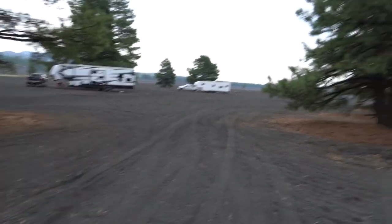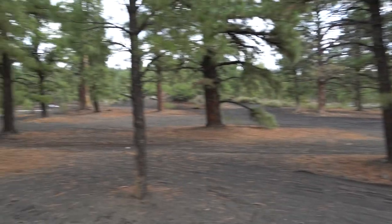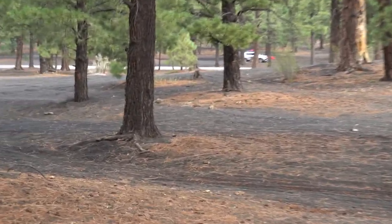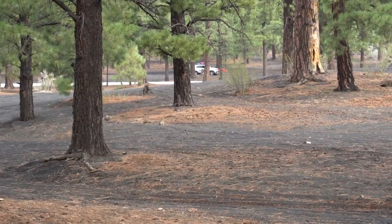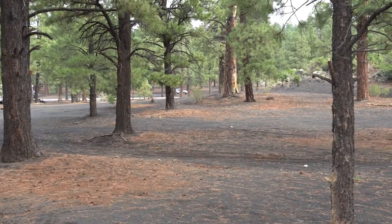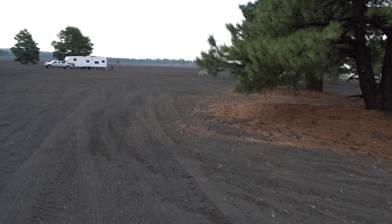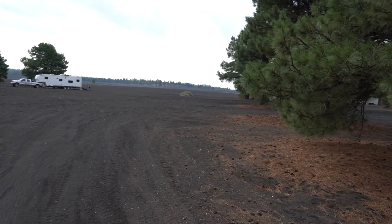But I've seen people horsing around back here with their toys. Just in front of that white car, can you see that white car? Right there. There's a Forest Service road. And if you go down that Forest Service road, there's trails. There's ATV trails that go off. So you have big wide open spaces. You can open things up. And you have little quad trails and dirt bike trails that you can go down.